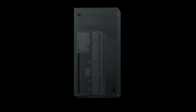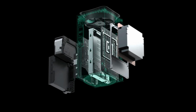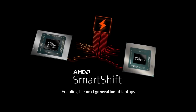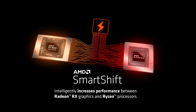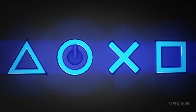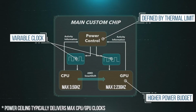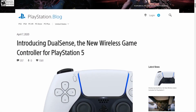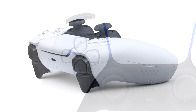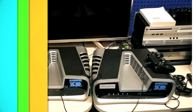generating pretty substantial thermals, and Sony's current solution may not be on par with the Xbox Series X's huge 120mm fan and vapor chamber cooler, given the PS5's variable GPU scaling, where the CPU and the GPU can adjust their clock speed through a shared power budget, a technology AMD calls SmartShift. These things also add another potential layer of worry to the heat management issues, especially since the console will scale its GPU power on a game-by-game basis, and the heating problem may force Sony to redesign the system's current cooling and chassis design, and this kind of explains why the PS5 dev kit has this massive ventilation.